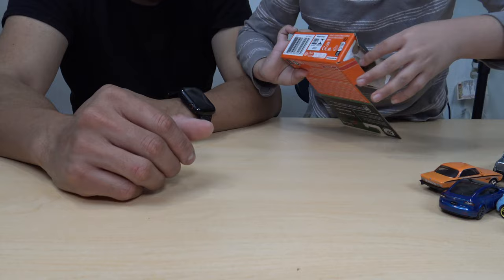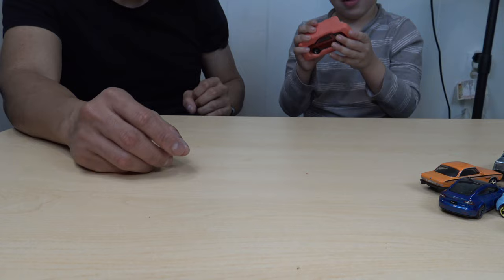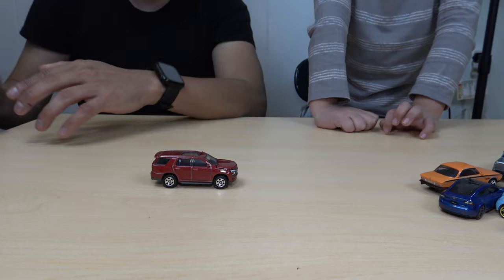We're gonna help him out. There it is. Okay, let me push the big wheel. I can't push it at all. I need a little bit. Okay, there it is. Don't want to break the box. That nice Chevy. That's so big. Chevy Tahoe, look at that.